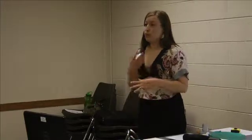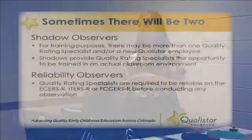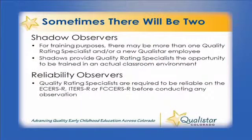There might be more than one observer in a particular classroom, and this usually happens two ways. One is when we have a new rating specialist or a new Qualistar employee. We like for them to see what we do and experience that in an actual classroom setting. The other way is if one of us is on a reliability. A reliability is our own quality control check system, and so it'll be one of the Clayton ERS team members coming out with us to really watch us watch you.